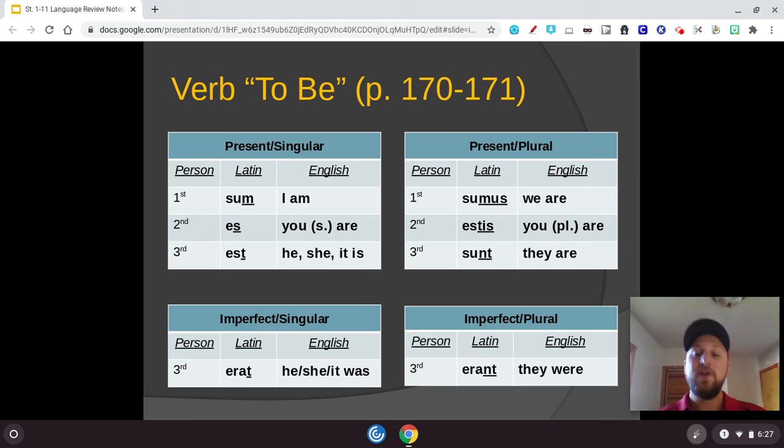But look at it this way. There are words within this that are over on the other side that you probably know a little bit better. Sum, as you see right here, means I am. But mus, the ending, means we. So you're not going to say we am. Sumus is we are. Same thing over here. You know that est means is. We've seen that since day 1. But you know that tis is you plural. You're not going to say you is. You're going to say you plural are.